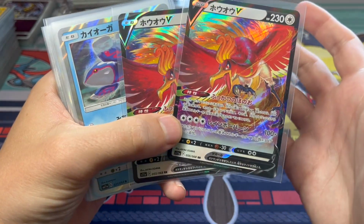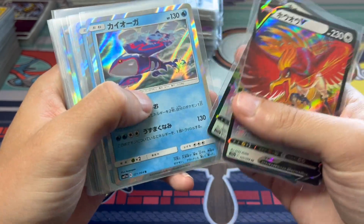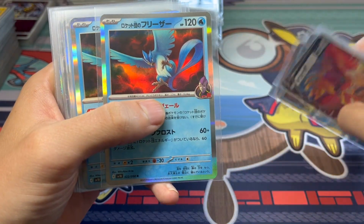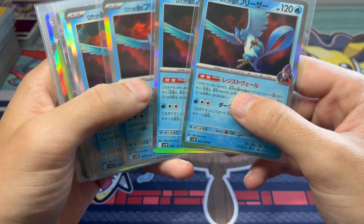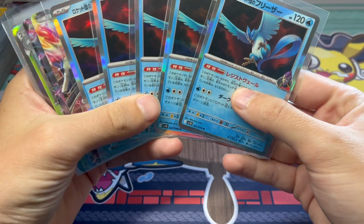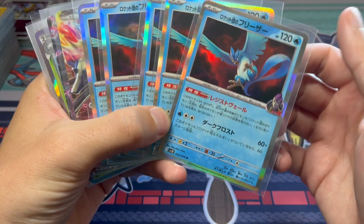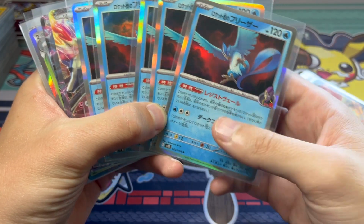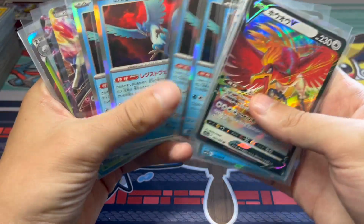Ho-Oh-V is so good, incredible artwork. You know, for a couple bucks, you can never go wrong. More Kyogres. This is a brand new card, the Team Rockets Articuno. Got, what, 5 of those? Jeez, okay. I think this was on sale at a card shop, and I bought a bunch of them because I love it. Beautiful Mitsuhiro Arita art. Don't know if I needed 5, but we'll take it.